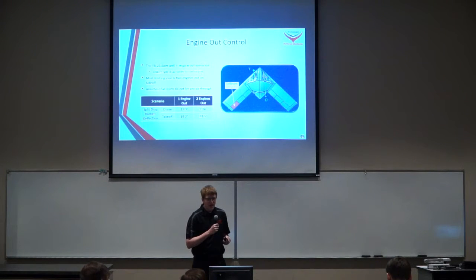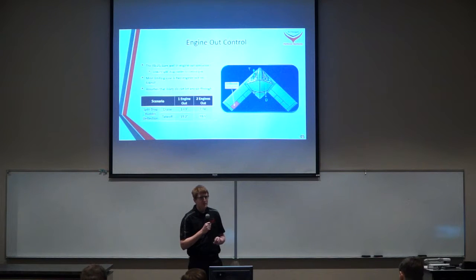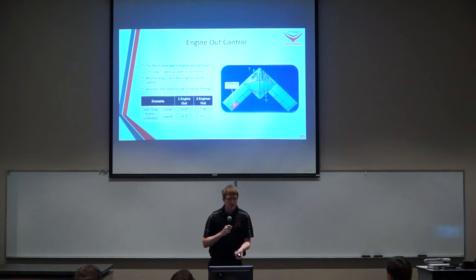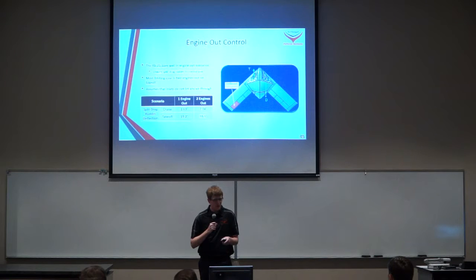In an engine out scenario, the most limiting case would be where 2 engines are out on one side during a takeoff. And as you can see, using the control authority listed below, the aircraft can handle this scenario without any problems.